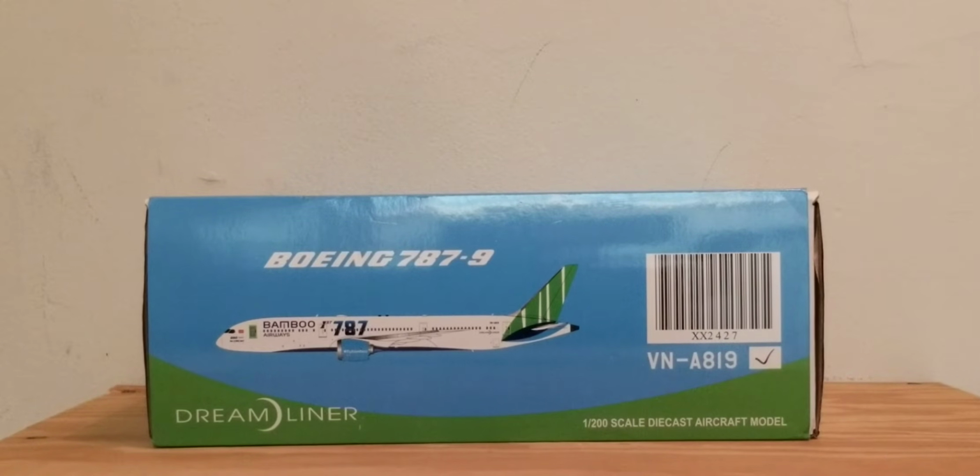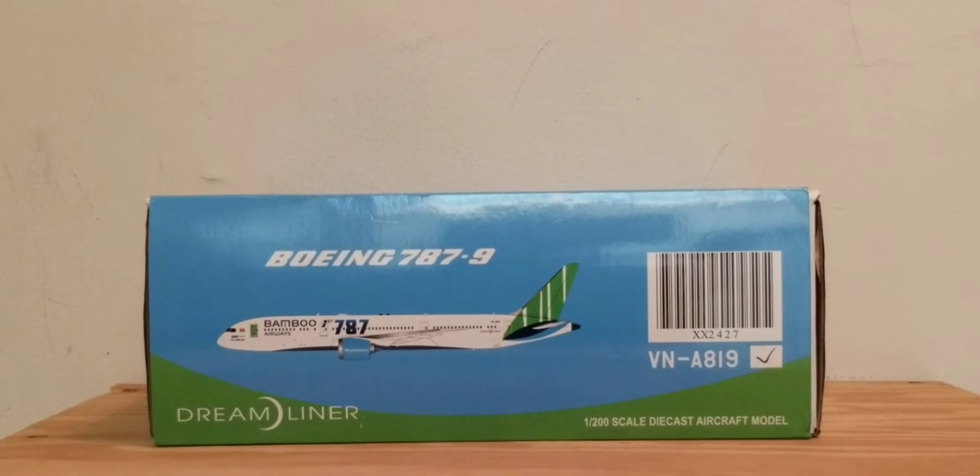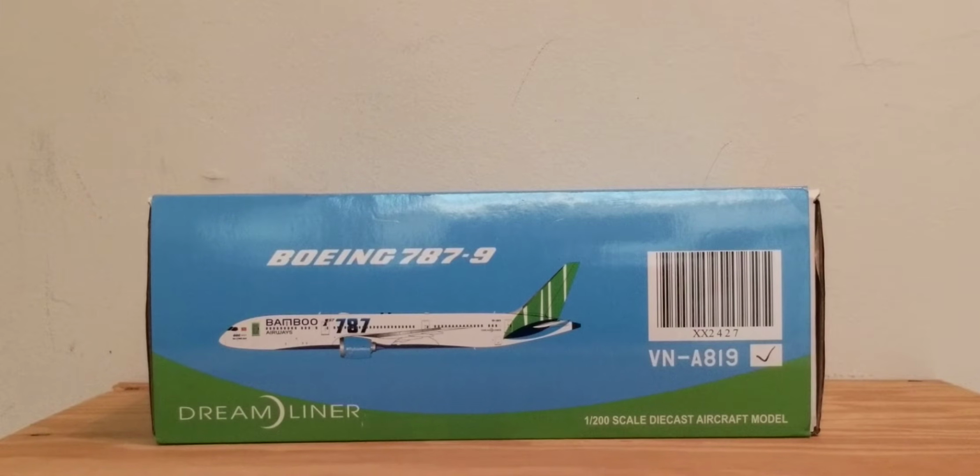Alright, now you're looking at the bottom of the box. It's pretty much the same information as the top of the box, with the exception of the registration ship number you see to the right. You see a check. That's the one I'm going to do the review on. That's the first 787 aircraft. That's the one I'm going to do the review on, okay?